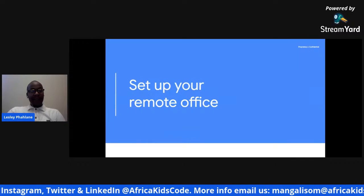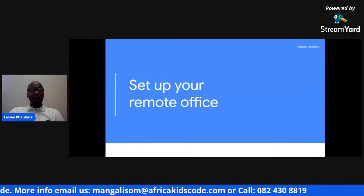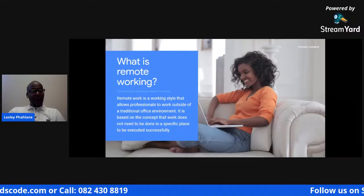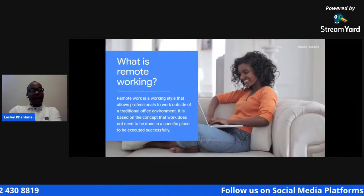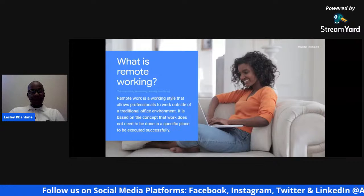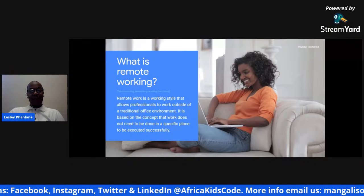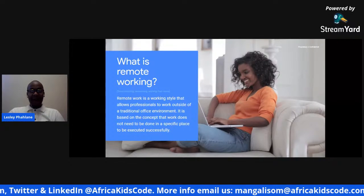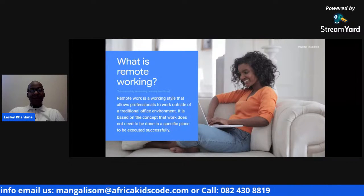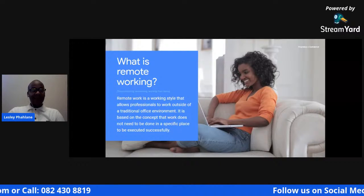So our first section is how to set up your remote office. And one would ask, what is remote working? Remote working is a working style that allows professionals to work outside of a traditional office environment, and it is based on the concept that work does not need to be done in a specific place to be executed successfully.